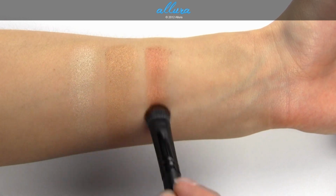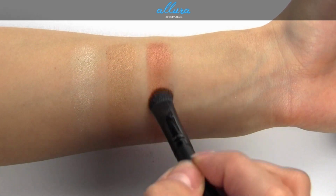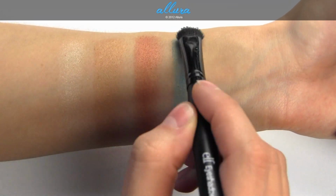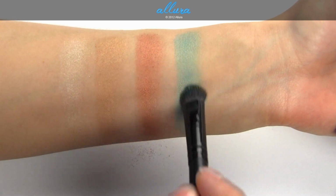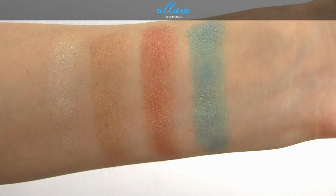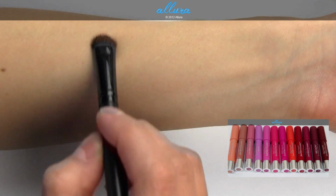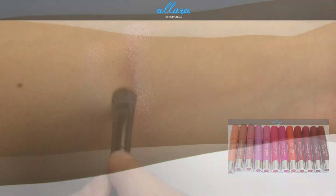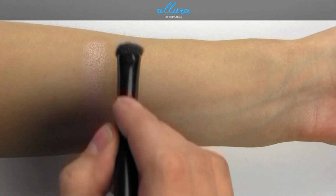Third is this rusty bronze shade. And then we have this really bright aqua turquoise color that also has almost kind of a duochrome effect to it. It has kind of a silverish sheen to it. For the right column we have this very pale rose shade with a strong shine to the color. Next is this very deep gold shade. Almost has like a bronze tone to it.